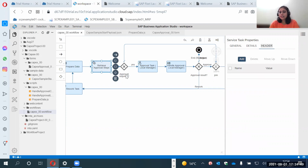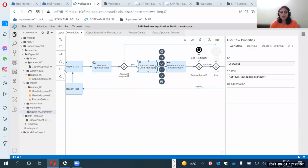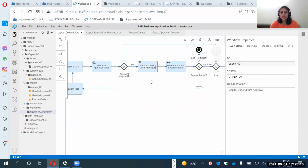Then what you see here at the service task level itself, we have this header option where you can add a header parameter, like if you want to pass application content type, if it's JSON or something. So that feature is also available. Then what you see here is a user task. So you see different icons here. You have that palette of options from which you can drag and drop, and you can bring it here. So we'll see that as well.